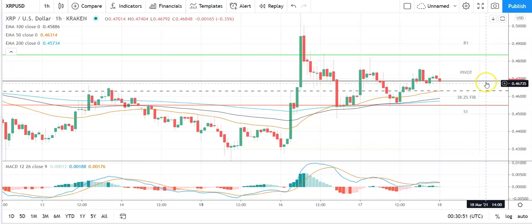0.4967. Failure to move back through the pivot would bring the 38.2% fib at 0.4632 and the first major support level at 0.4554 into play. Barring an extended sell-off on the day, Ripple's XRP should stay clear of sub 0.45s. Second major support level sits at 0.4407.